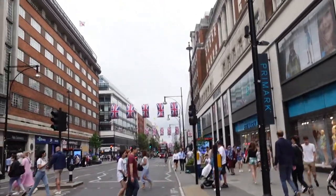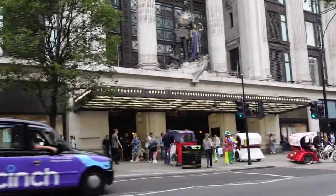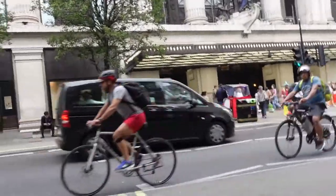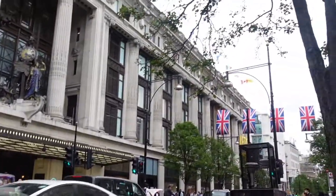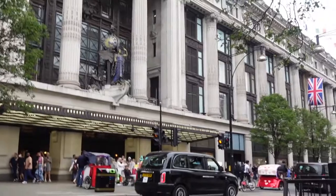I love the luxurious look of this building. This is the Selfridges building. This is right outside the entrance. I really love how the building looks. It just has this classic luxury feel. Anyways, let's just get into the video.